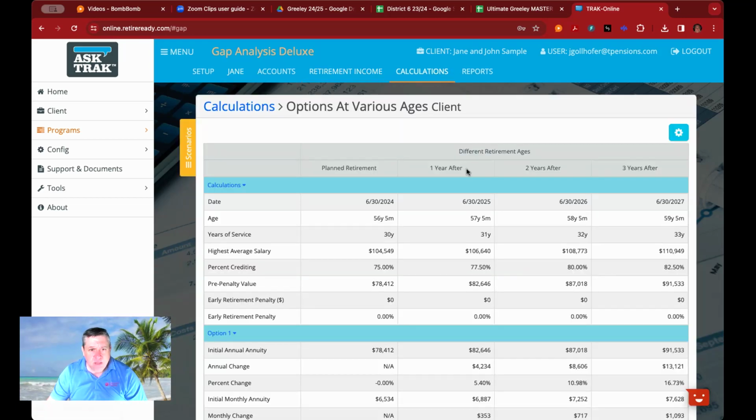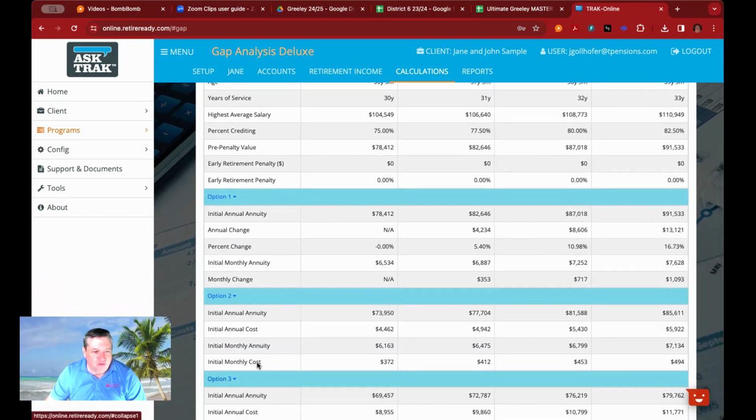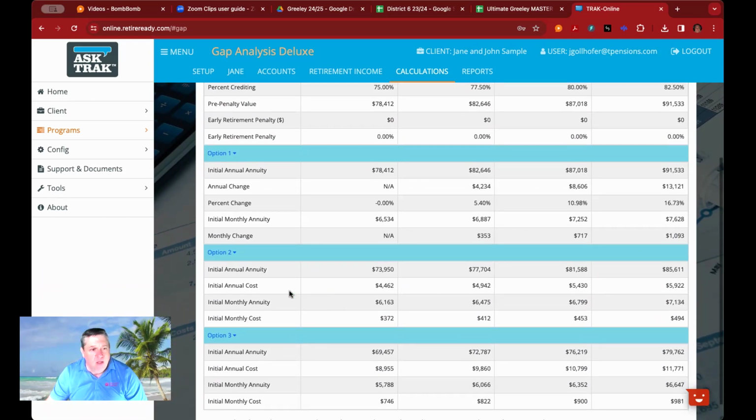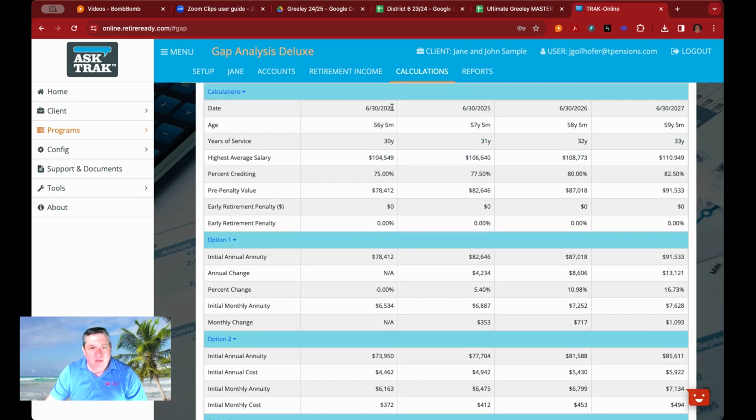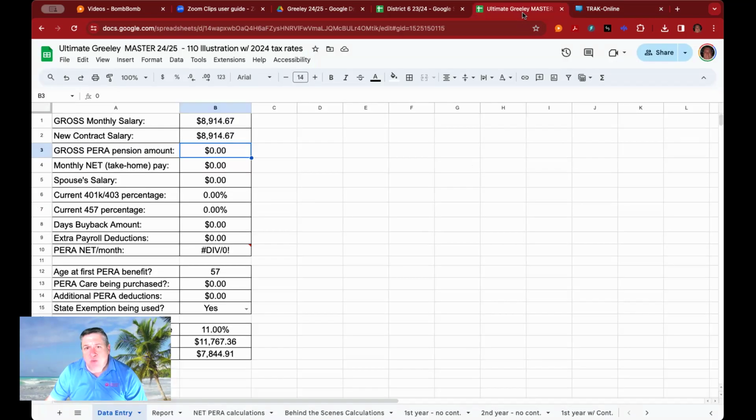What we can see is she has 3 options. When you go to retire from PERA, you have 3 options, and I'm not going to go into explanations on that now. But for her, she's going to take option 2. She retires from PERA at the end of the 23-24 school year, in June of 2024. She'll have those 30 years of service, which equates to 75% of that highest average salary. Under option 2, her monthly pension is going to be the 6163 number. So we're going to go back and put that 6163 number into here.